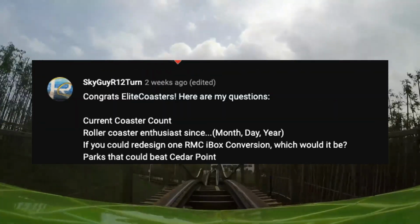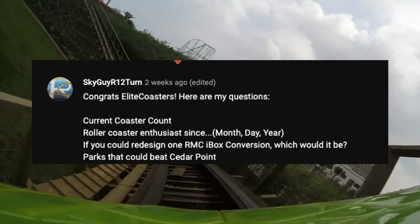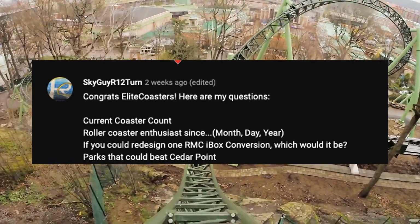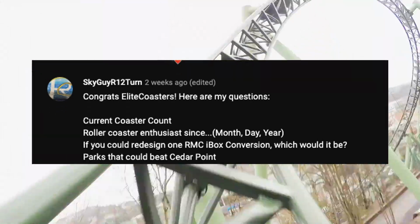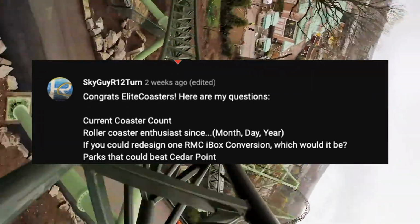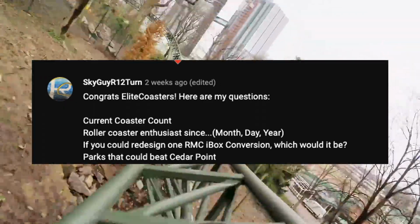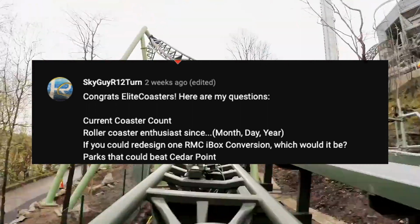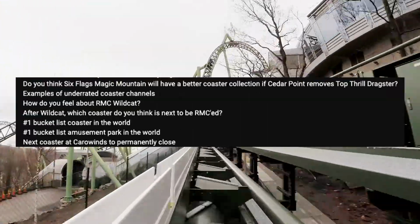If you could redesign one RMC iBox, which one? In terms of overall RMCs, I would say Wildfire, but for just iBox coasters, I would say New Texas Giant. Parks that could beat Cedar Point? Energylandia, if they keep adding coasters at the pace they did before COVID, which I don't know if they'd keep doing, but as long as they just keep adding stuff, I think they could beat Cedar Point.